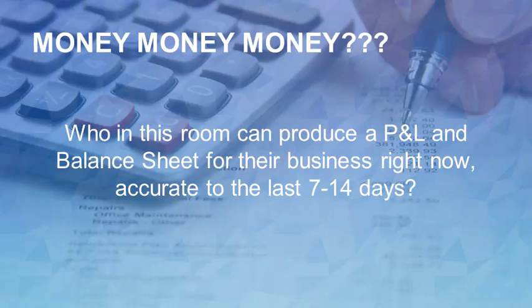It's not many people. So then, if you can't produce these reports, these financial statements, how do you really manage your business? How do you know how well it's doing? This is a very common problem, particularly for startup business owners. Things like running personal and business accounts together, big mistake long term.